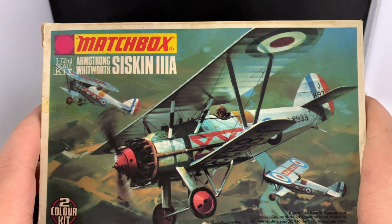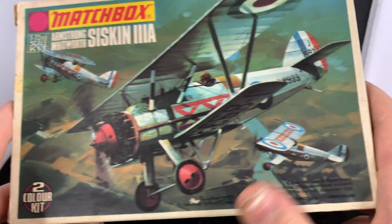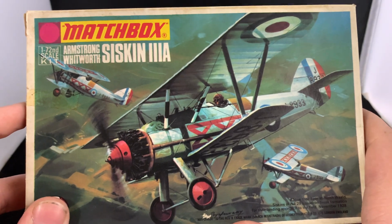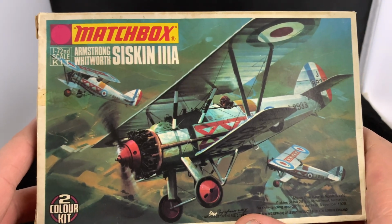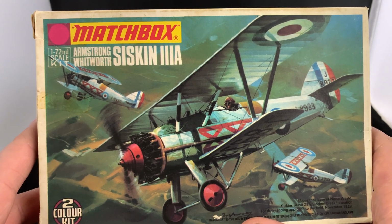I want to go into it more, but if you want to know about it, you should definitely watch Wreckers Hangars video. 17 minutes, and it's amazing. But the Siskin was originally created at the end of the First World War, and the engine would overheat, and it had quite a few problems.